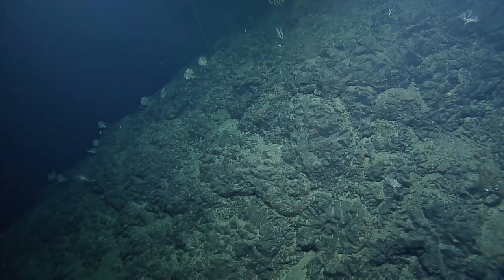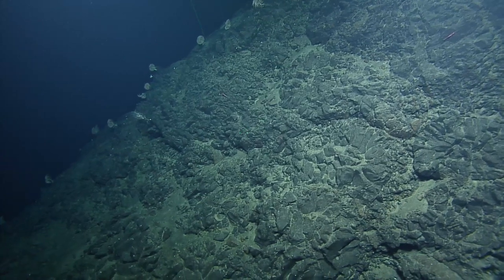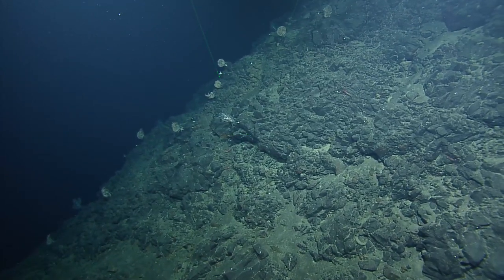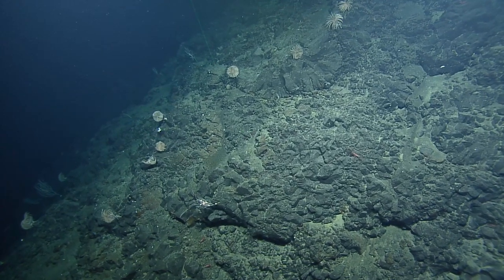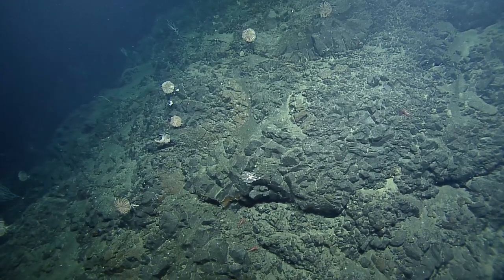What does this offer research? What does this offer in terms of our capacity to document what we're seeing for different reasons? Because our ROVs go down and they see something, we explore a spot, and it's highly unlikely that anyone is ever going to go back to that spot ever again.